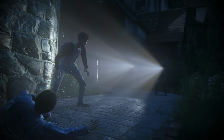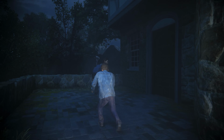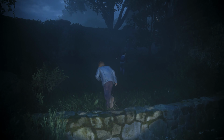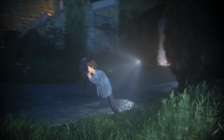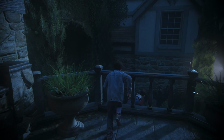Nathan! You all right? Don't move! Run for it! This way! We can lose him! We've got two runaway suspects on foot. One is on the ground. Freeze, goddammit! Hands on your head! Stop, goddammit! Come on! Go, go, go! There they are! Gotcha!